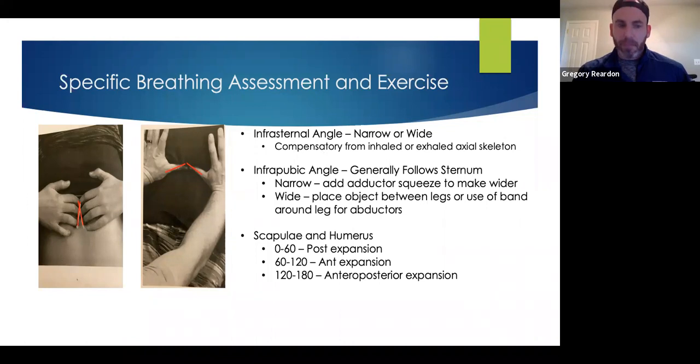I think this is some of the things that I found helpful with this course, is getting a little more specific. I just always used to go to like TheraBand around the legs, push out into the band, everything's abductor. But a lot of times just adding some of these changes here with adductor squeeze, things like that, can make a difference in our mechanics with breathing, but it also translates over well into some of the bigger lifts that we do.